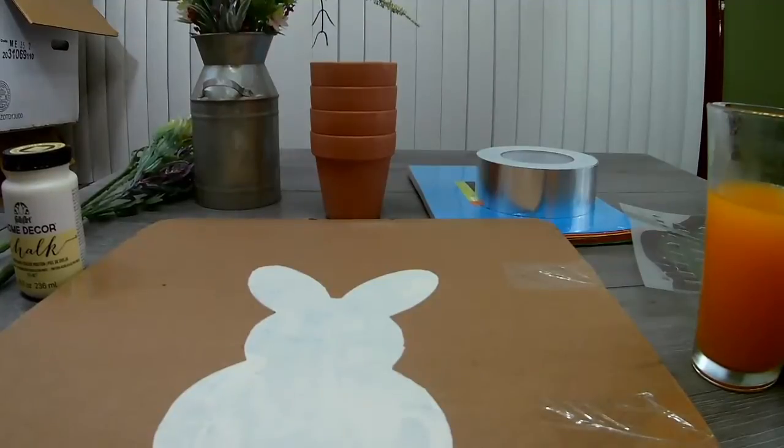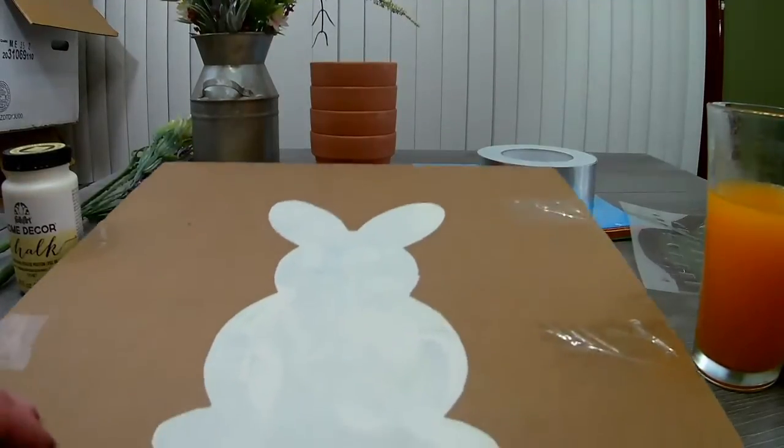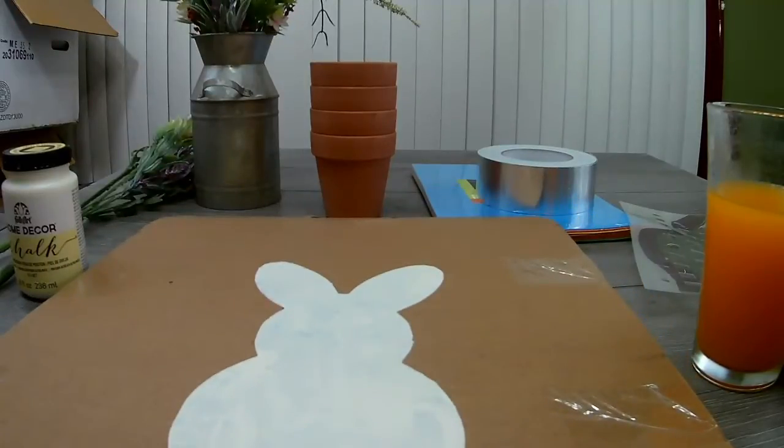Anyway, my love-hate relationship with Joann's. Anyway, so I did eventually get my chalk paints. They're here in the house somewhere.